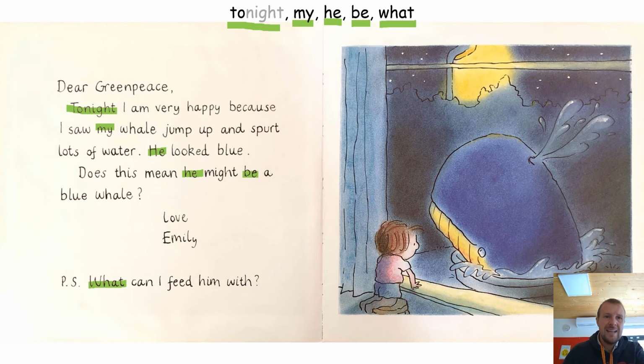So, dear Greenpeace, tonight I am very happy because I saw my whale, and let's highlight it in yellow because it's a word that keeps on appearing. Whale jump up and spurt lots of water. Now spurt's a bit of a funny one. Spurt is when sea creatures sometimes spit out water. So the whale is spitting out water from the top of his head. You can see that in the picture.